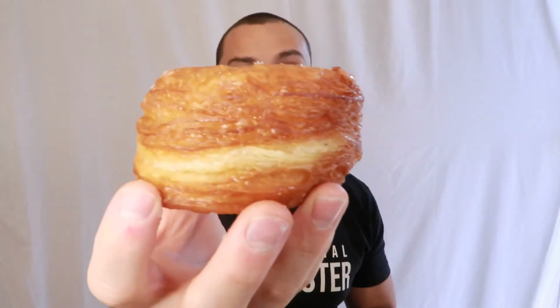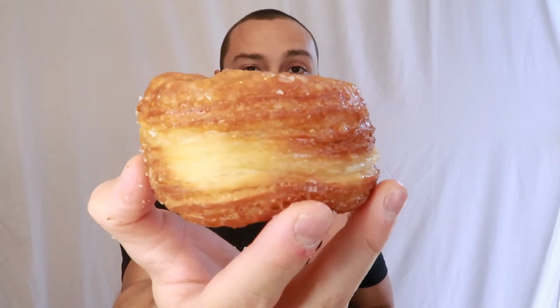Moving on to one of my favorites, the Cronut. So I saw this, I knew I had to get it. I mean, just look at how high those layers are. This is a really tall one. Definitely one of the more uniform ones I've seen as well. It's really light in the hands. I can already tell it's gonna be very flaky and very airy on the inside. Let's see if we look. Oh man.